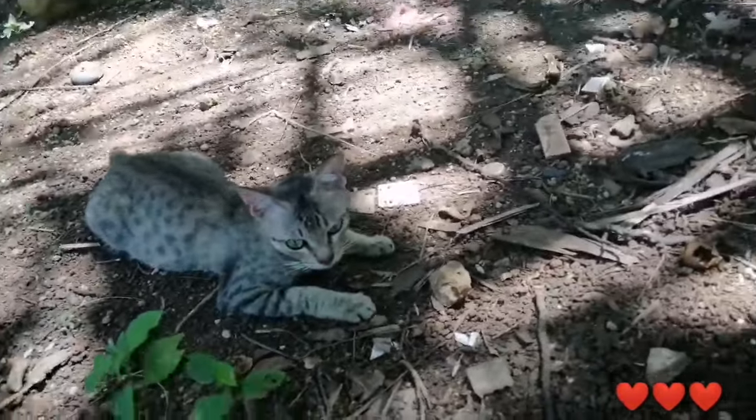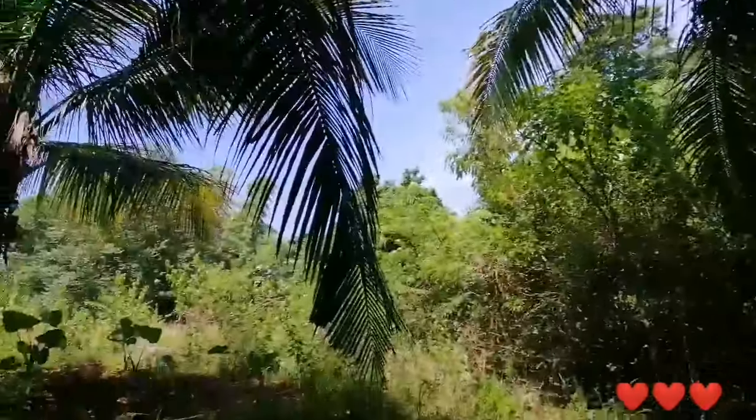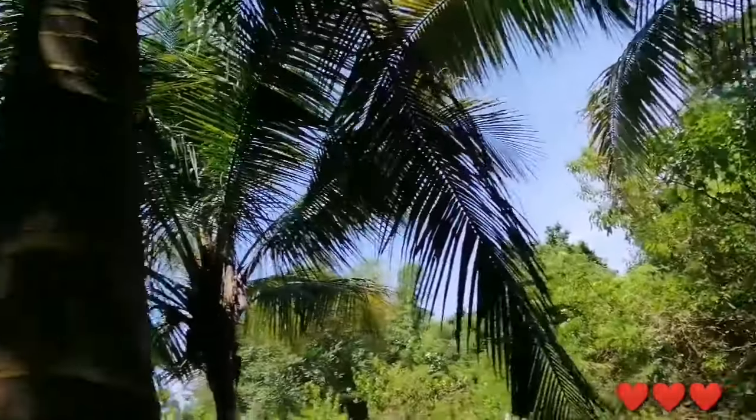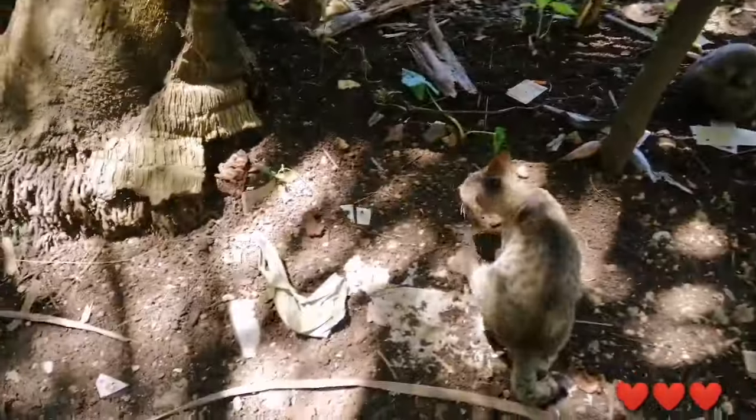So today it was Sunday and it was very hot, but here it's not that hot because we have lots of coconut trees right here. So we are under the shade of the coconut trees. It's not that hot, but right there it was very hot. It was very hot right there. So Dada the cat was here.